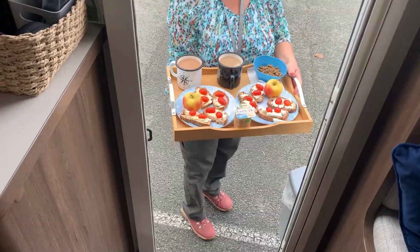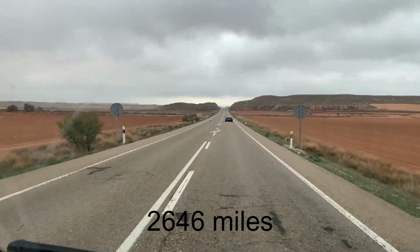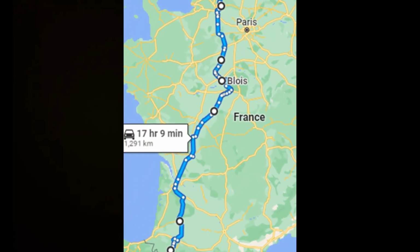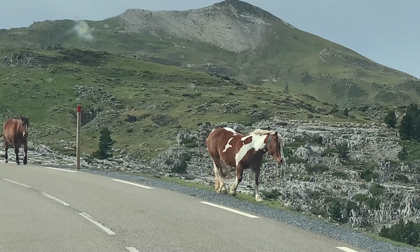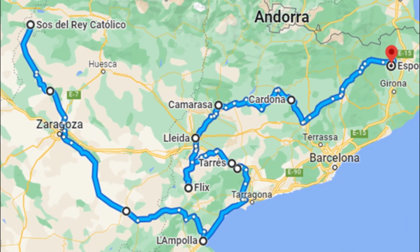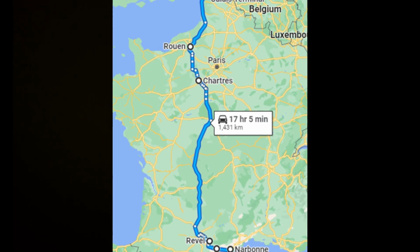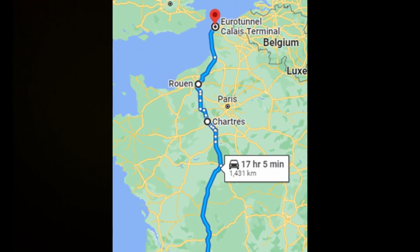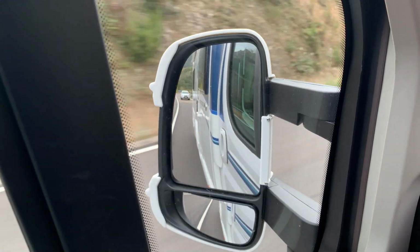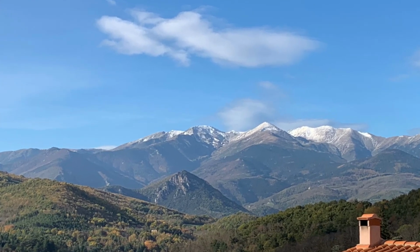So in that time, 2,646 miles were covered. That's between Felixstowe and Spain and return. The first 2 weeks we just leisurely travelled through France, over the Pyrenees, and then we spent a whole month in Catalonia before returning again through France. The only difference on the return route is we took a lower route through the Pyrenees to Narbonne, Perpignan, just to avoid the higher snowy and adverse weather conditions.